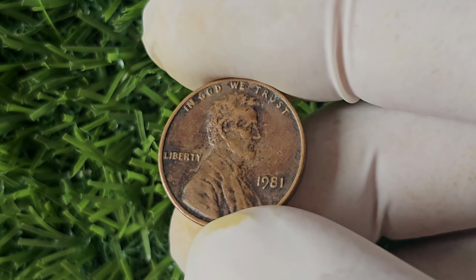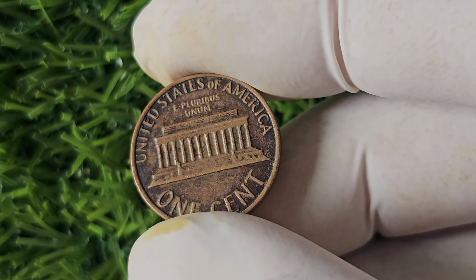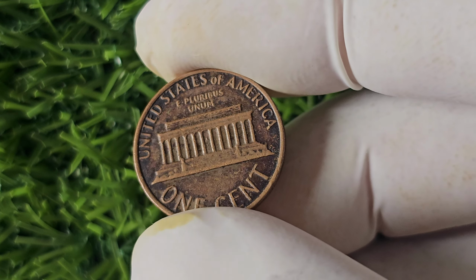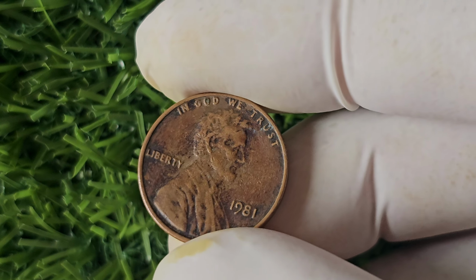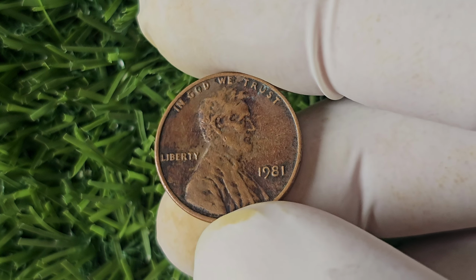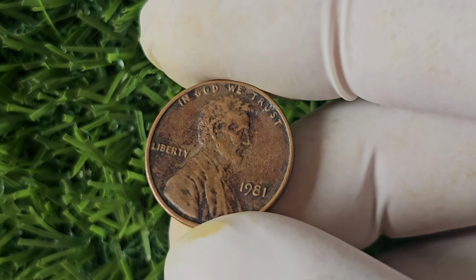Now, let's talk about the value of these no-mint mark pennies. As we mentioned earlier, a 1981 penny without a mint mark has been known to fetch a whopping $1.6 million at auction. Of course, this astronomical price tag is reserved for coins in exceptional condition and with a provenance that can be traced back to the US Mint. But even if your 1981 penny doesn't quite reach the $1 million mark, don't fret.